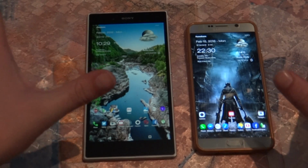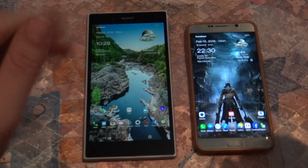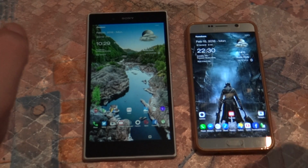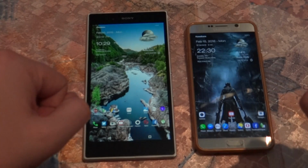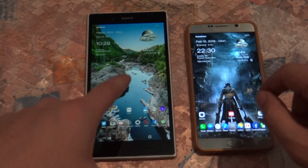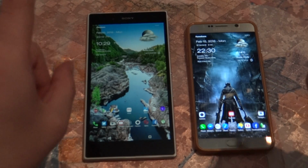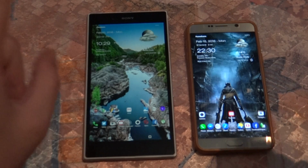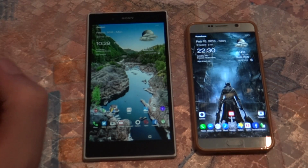This pretty much does it. What can I say? One of them, I'll be keeping, I don't know for how long, but the other one will go out for sale very soon. I'm gonna let you guess which one will stay with me and which one is gonna get sold.